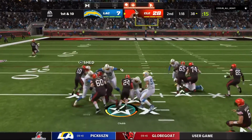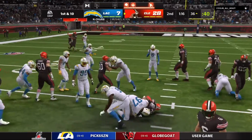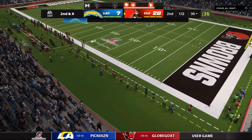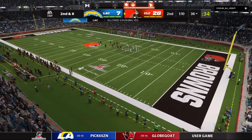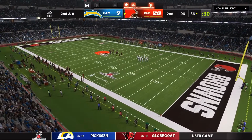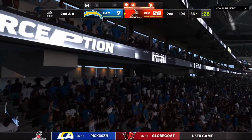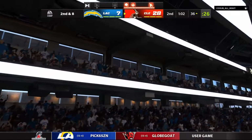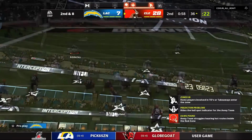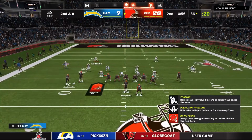On the ground, it's Chubb. Kenneth Murray, the linebacker, there to make the play defensively. Now that's the defense that they were looking for, being able to get extra bodies to the point of attack to deal with the big guy carrying the ball. You really don't want to be in a position where it's a one-on-one tackle with him. 2nd and 8 coming up.